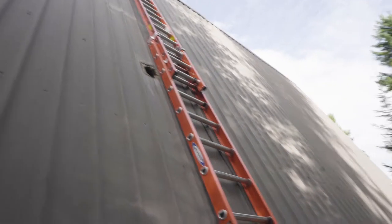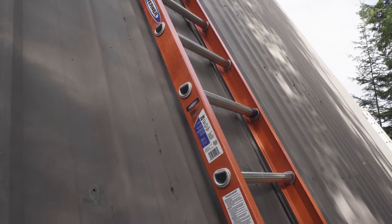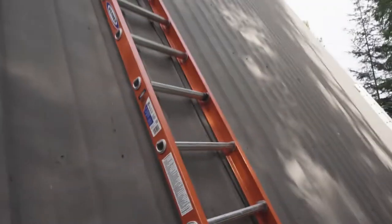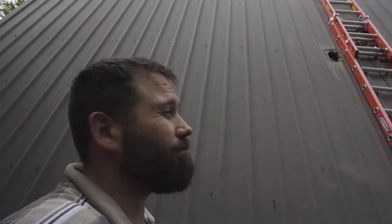As it turns out, this 28-foot ladder is actually 27-foot, and I saw that at the store, and I thought, oh, that'll be okay. But as it turns out, it's pretty hairy up there at the top. It can barely reach the top. So I'm really disappointed that I got that one. I don't know that I can take it back now. But it's working for the most part. It's just really hairy up at the top. This should probably be roped in.